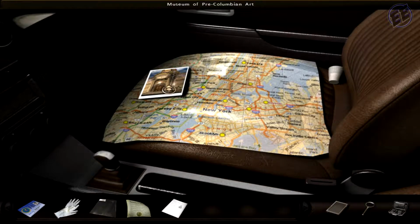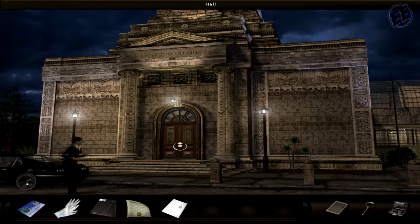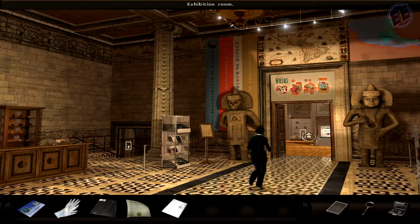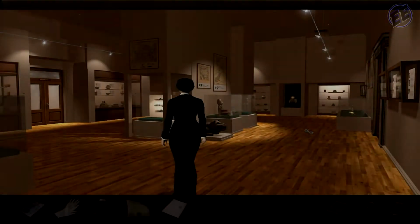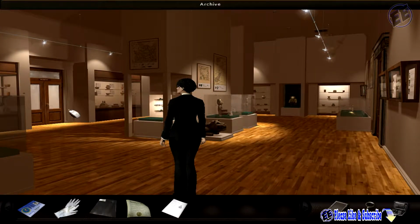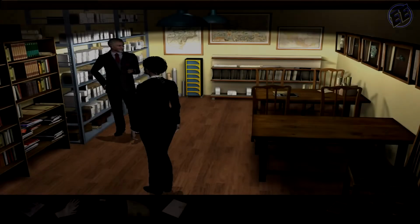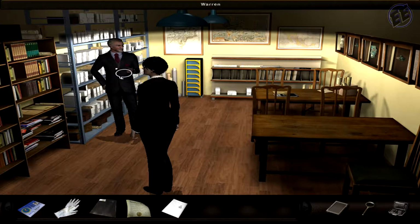Okay, it wants me to go to the Museum of Pre-Columbian Art. So, yeah, let's do it. Let's get there. I want to get a little bit more information before we end this episode. Okay, so here we go. Let's look for Warren, see if we can find him. Let's see if there's anything in the archive about the expedition that they did. Oh, and there's Warren.